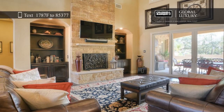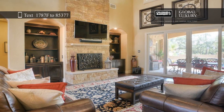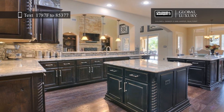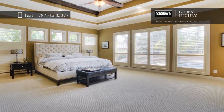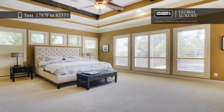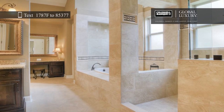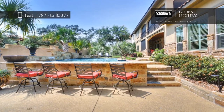Retreat to the master bedroom with a tray ceiling and a luxurious ensuite with a rainhead shower and garden tub. There's also a formal dining room, a study, a game room, and a media room. The outdoor rear patio is the perfect space to host summer barbecues or watch the sunset at the end of a long day. Located in Northeast Independent School District, this home is just waiting for you to make it your own. Call Mark Stillings today to schedule your private tour.